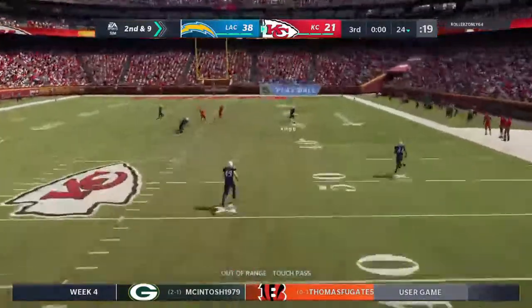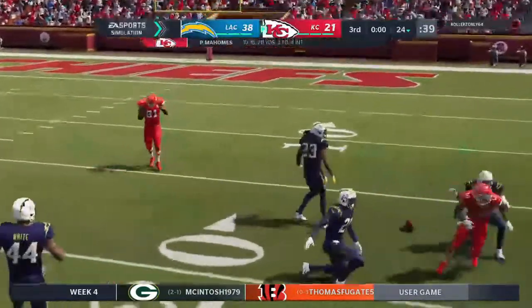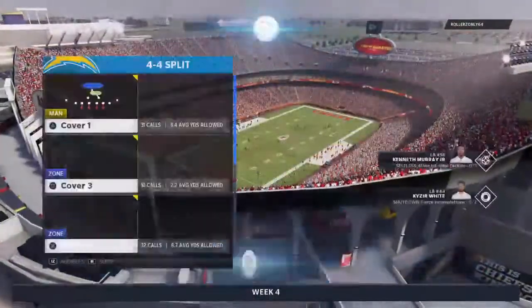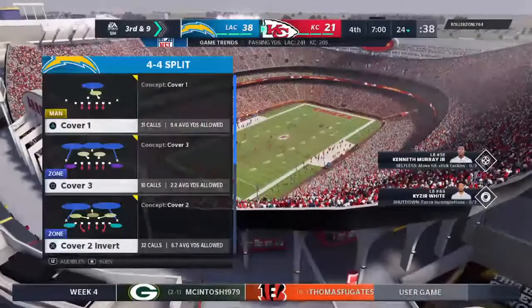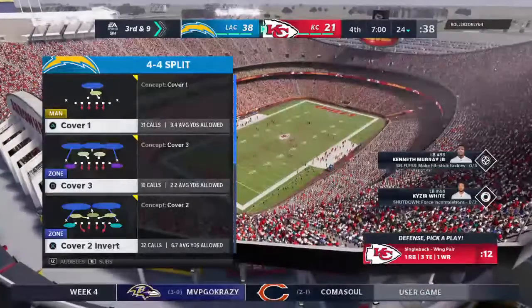And going deep for Hill. And that one incomplete. They try to sneak in a deep ball with the clock running down, but to no avail as time will expire on this 3rd quarter of play.